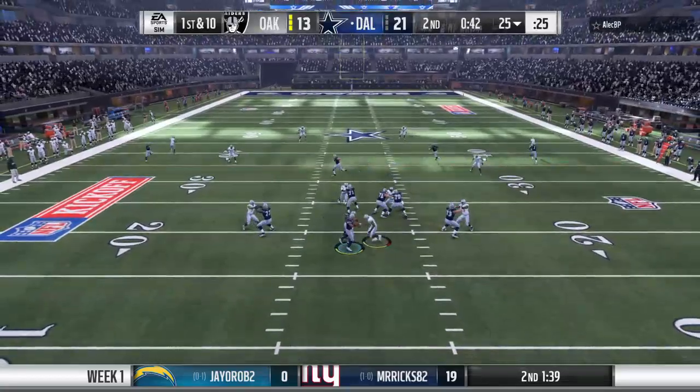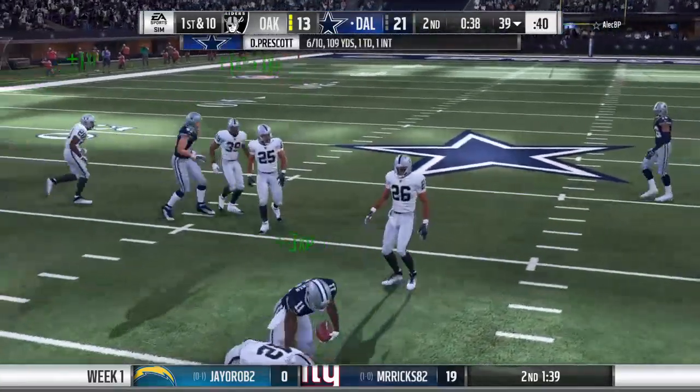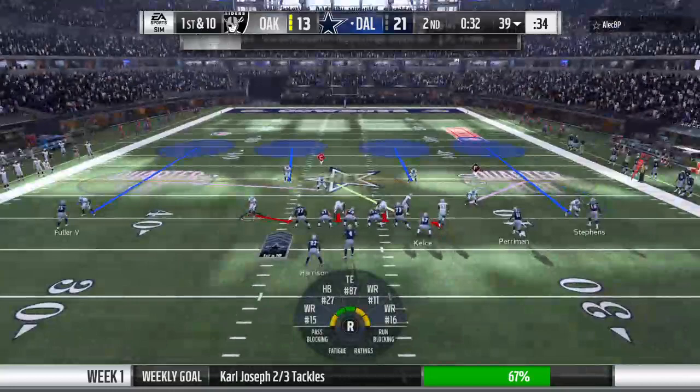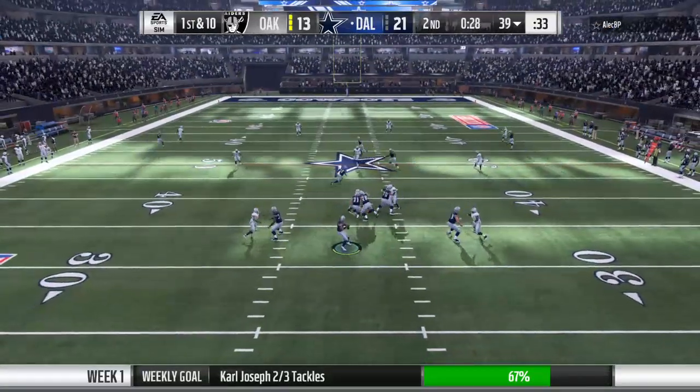They go back to the air here after the INT on the last drive. Got a man. It's Brashad Perriman. And he gets this one just shy of the 40. They'll mark him down at the 39. They give him 14 yards that time and a fresh set of downs.